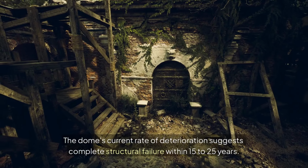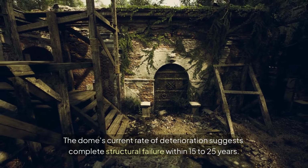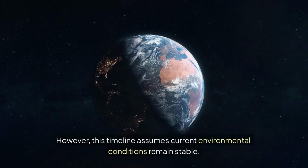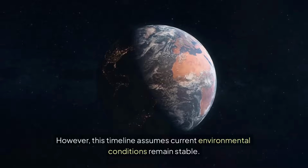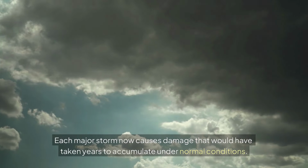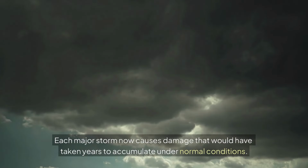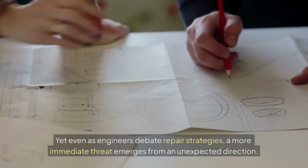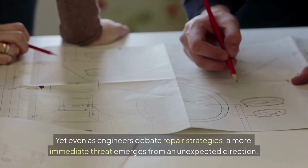The dome's current rate of deterioration suggests complete structural failure within 15 to 25 years. However, this timeline assumes current environmental conditions remain stable. Each major storm now causes damage that would have taken years to accumulate under normal conditions. Yet even as engineers debate repair strategies, a more immediate threat emerges from an unexpected direction.